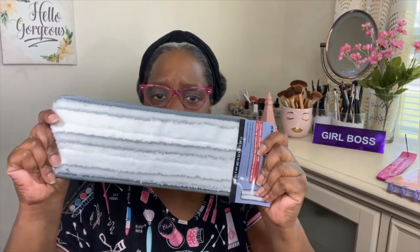So it was two of these. And I was wondering, how do I attach this to the broom? Well, they have this piece, and so you know what to look for, this is the wet dry flat mop head. Okay, so it looks like such.